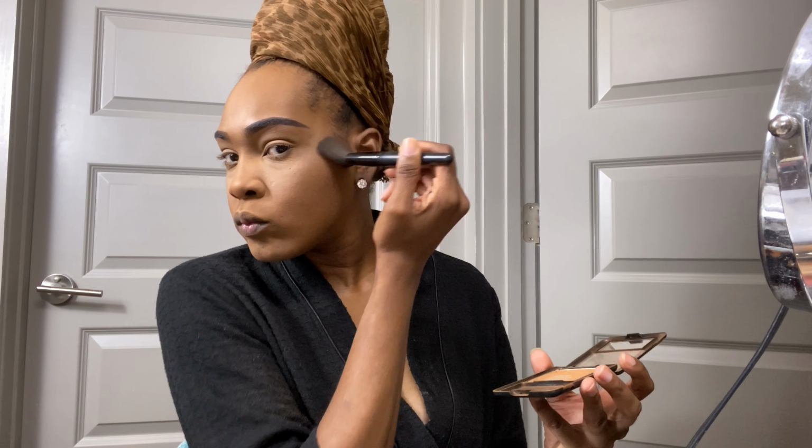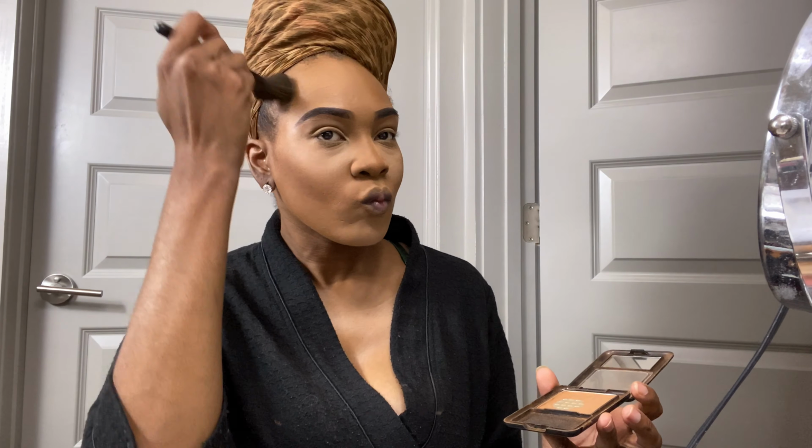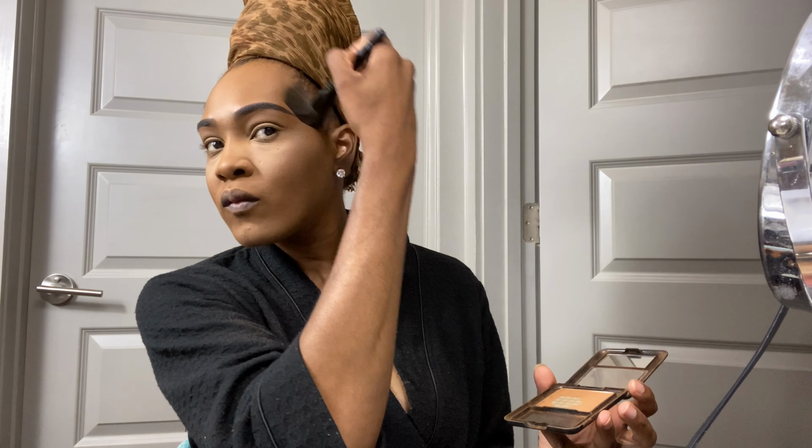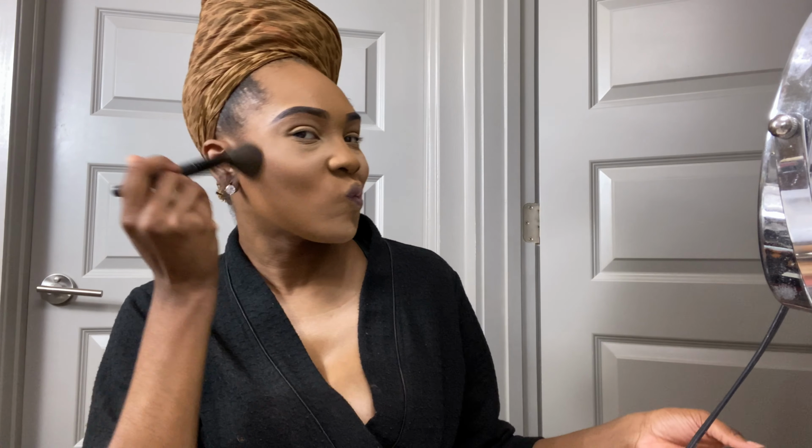But once I found out that this Bronze Glow is similar to one of the colors in the Black Radiance contouring palette, I just bought the powder by itself, and I love it. I think it's like $4 or $5. Totally recommend this one as well, the Black Radiance Bronze Glow powder. Again, I'll leave all of that listed below.